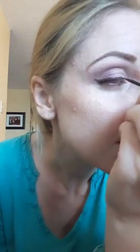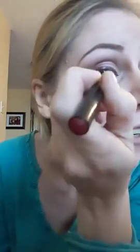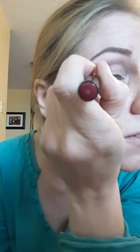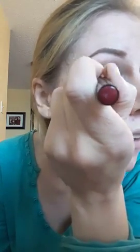Okay, and I like to start right at the end there for the layered wing. Don't pull it all the way down. You're just doing the top and then pulling it out to the wing. The layered wing. Why not? There we go. Two-toned eyeliner. Didn't think of that one.